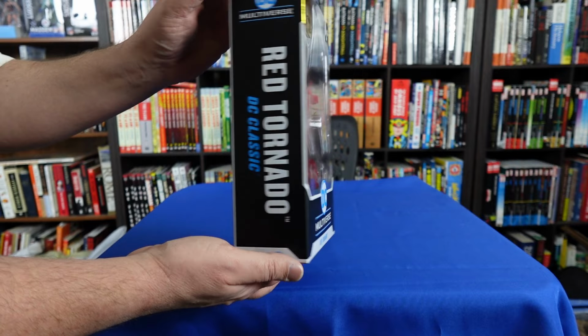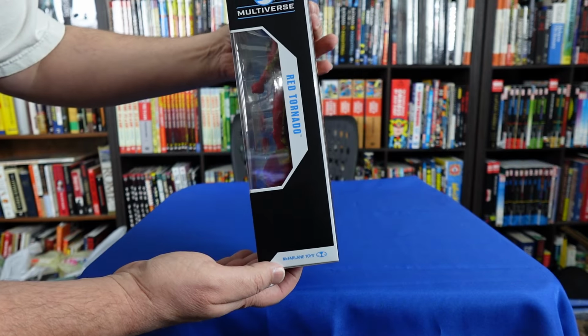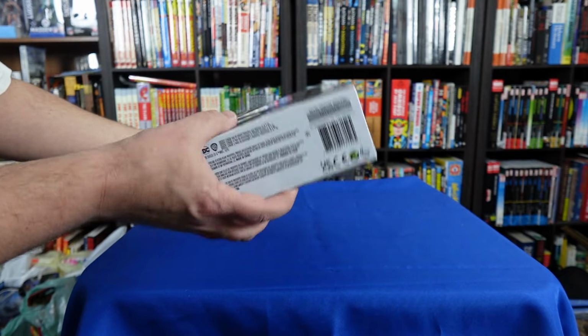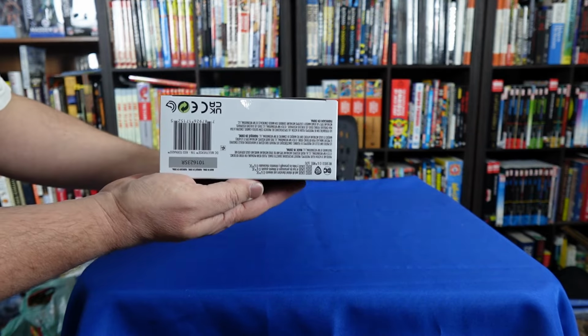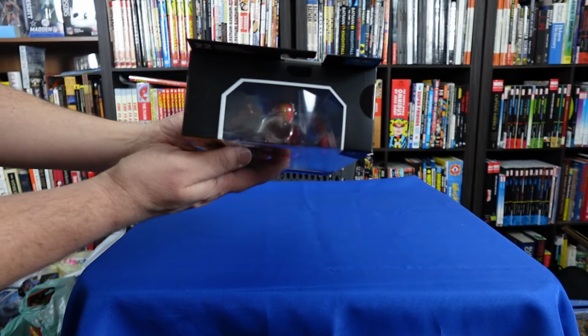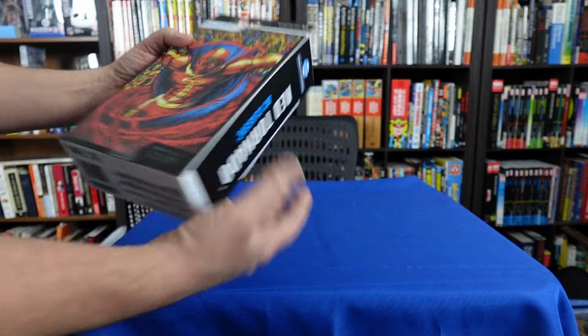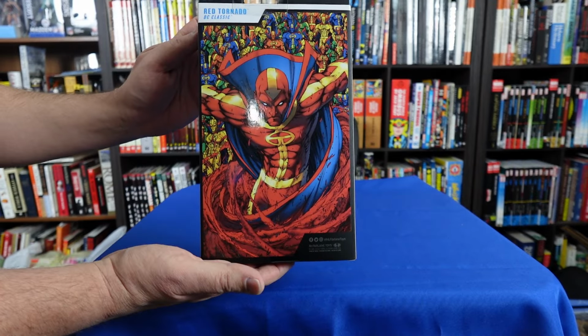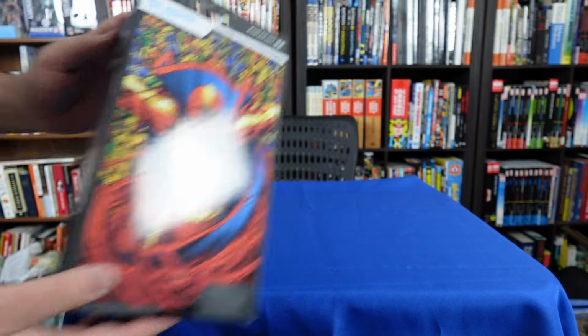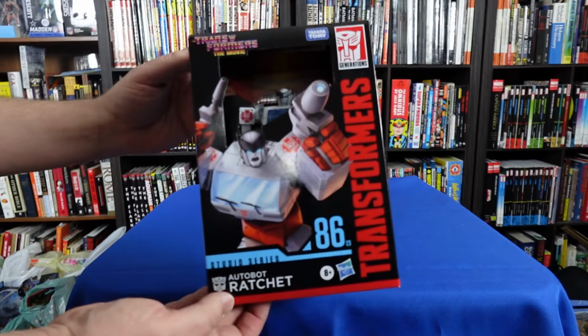There's the side, DC Classics. There's the other side. There's the underside with the barcode. Turn it around. There's what the top of the package looks like, and this badass drawing here of the Red Tornado and all the different variations, color schemes of the Red Tornado.